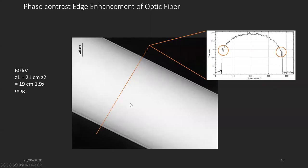So here's a nice image. It's one of the early images we took. It's a pure phase object, so we love to see the little interference pattern at both the edges. That tells us that the device is actually providing us phase contrast imaging. It's an optic fiber.